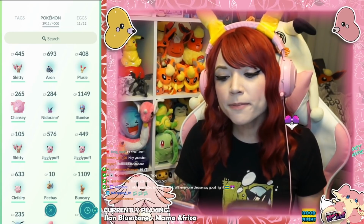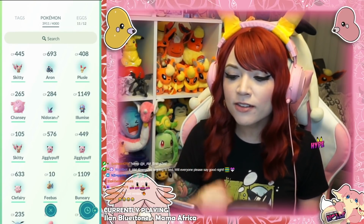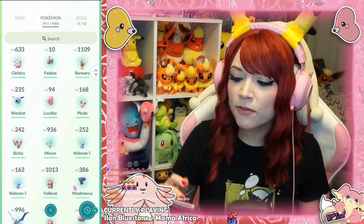But I am up to 3,911 Pokemon right now. That is not enough room, guys. Even though I have 4,000 spaces, they're mostly full. So we've been catching a ton of things from the Valentine's Day event. We've been doing a ton of raids. I've been doing a ton of shadow Pokemon. We need to clear out my storage. So I'm gonna show you guys how I do it. So let's get into it.